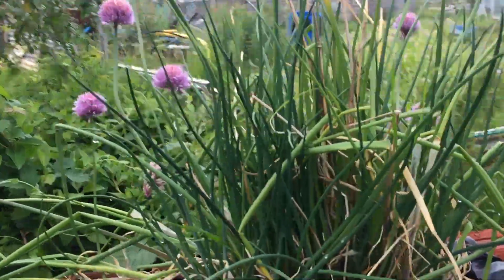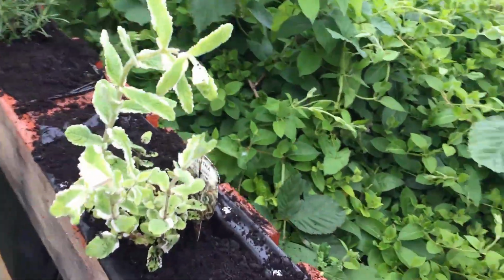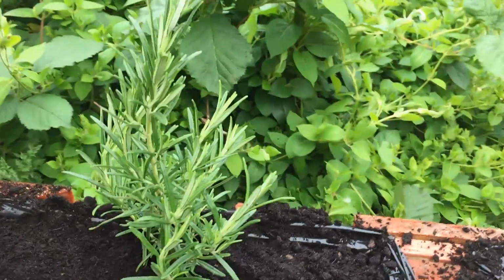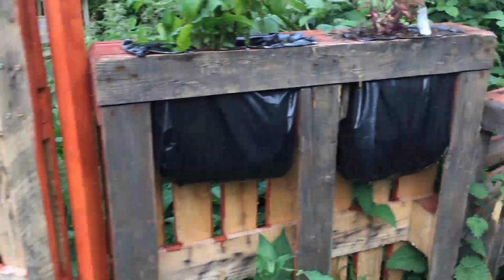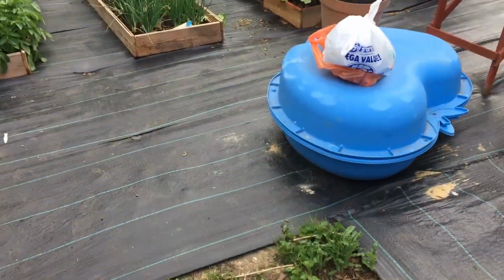Over this side we've got the chives, we've got the sage, and we've got pineapple mint, and also some rosemary. Love rosemary. This is getting ready, of course, for the cooking section of the allotment diaries that we're going to be doing once the crops have decided to grow on. It's time for them.